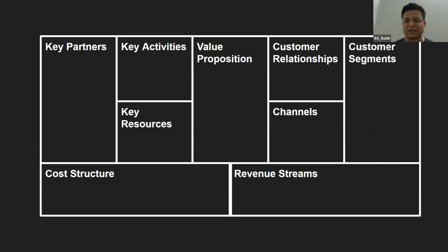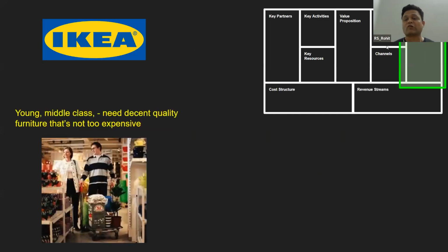It generally fits on an A4 sheet. We will go through a quick example of IKEA to see how exactly a business model canvas works. So very first item, a customer segment. So in case of IKEA, who are IKEA's customers? So if you know, IKEA is a furniture brand which started from Scandinavia, and then right now you have 3 IKEA stores in India, and IKEA is everywhere in the world.